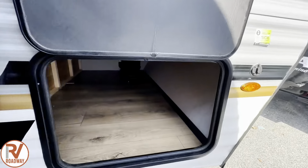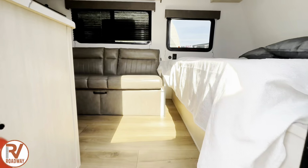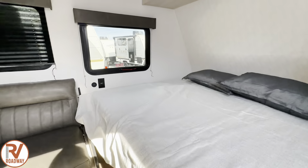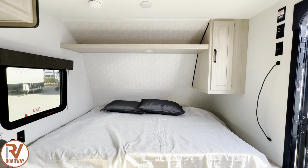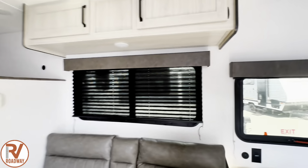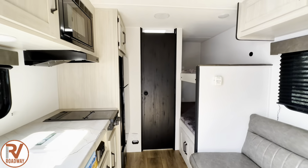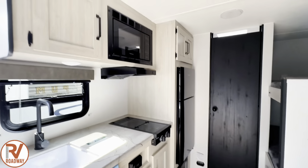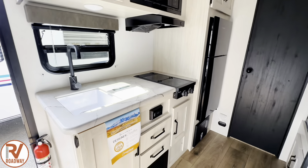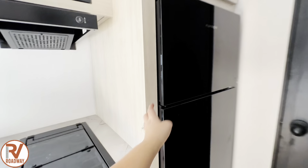Same thing with the large pass-through storage. And coming on the inside, you're going to have a north-south style queen bed, storage above and beside. Turn around, you're going to have that jackknife sofa. And as you can see, you're going to have twin bunk over bunk in the rear. Fully set up kitchen, same thing, square sink, 2-burner cooktop, microwave, Furrion refrigerator right here.